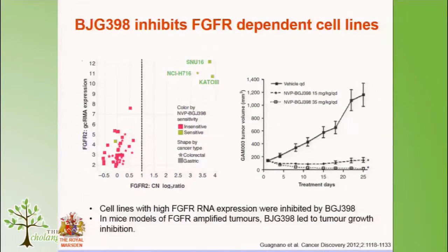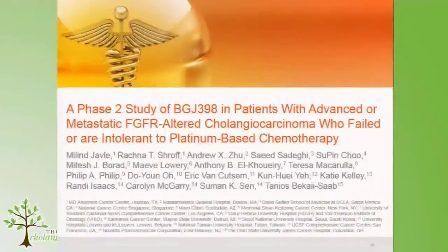So in preclinical testing, BGJ398 inhibited the growth of cell lines that have high levels of FGFR2 RNA, but did not inhibit those that did not, here on the left-hand side of the graph. And also on the right-hand side of the page, it inhibits the growth of tumors in mice which are FGFR2 amplified. So therefore, there was a very good basis for moving forward with this drug in FGFR dysregulated tumors. And I'd like to thank Dr. Javle for providing me with some of the slides discussing the BGJ398 study.